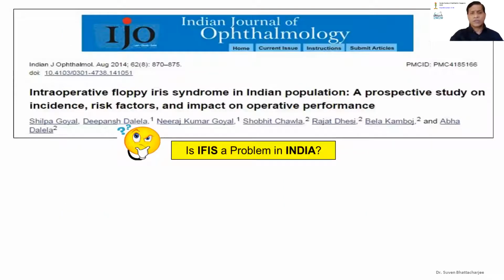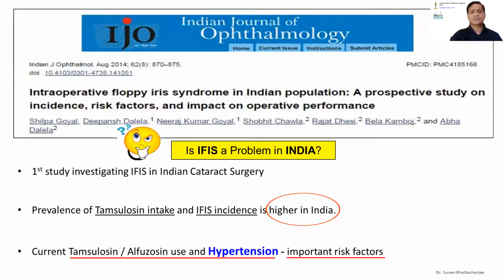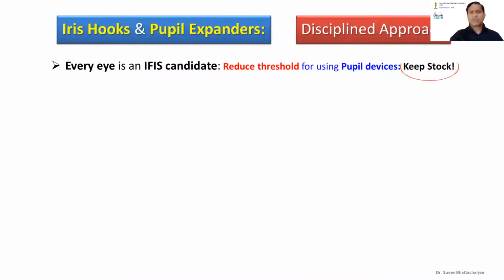And that's a study from India by Shilpa Goel and co-workers. It showed us that prevalence of tamsulosin intake and IFIS incidence was much higher in India. And current tamsulosin or alfuzosin use and hypertension are very important risk factors. So we need a very disciplined approach to use iris hooks and pupil expanders in small pupil. We must consider every eye a potential IFIS candidate, reduce our threshold for using a pupil device and keep ourselves well stocked. We must learn where and how much viscoelastic needs to be injected.